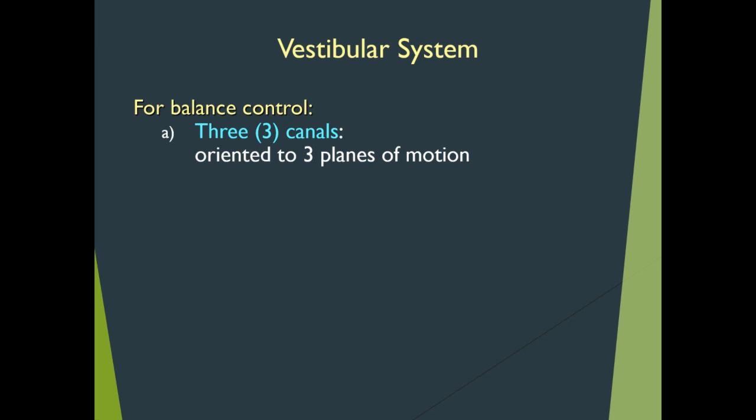Think about your biomechanics. When you represent movements, the three-dimensional scale involves an x-axis, a y-axis, and a z-axis. Well, those three canals are oriented in exactly the same way. Those three canals terminate, however, in two bulbous structures in the whole apparatus, the utricle and the saccule. I'll have a picture in a short while.